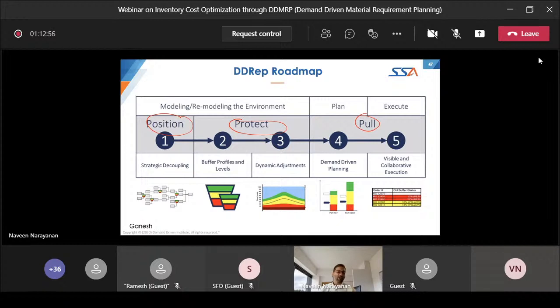In fact, Richard Schoenberger did a multi-year study. It's available. You can Google this up by Richard Schoenberger, who's, again, a very, very respected author and writer on this subject. And he wrote a series of white papers studying the inventory turnover performance of the automotive industry, the electronics industry, and so on over the years.